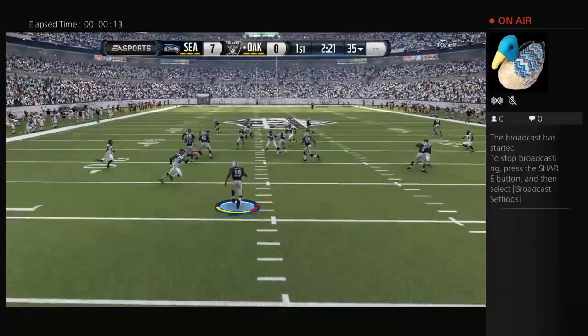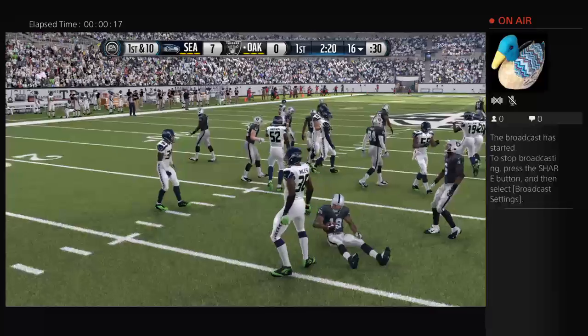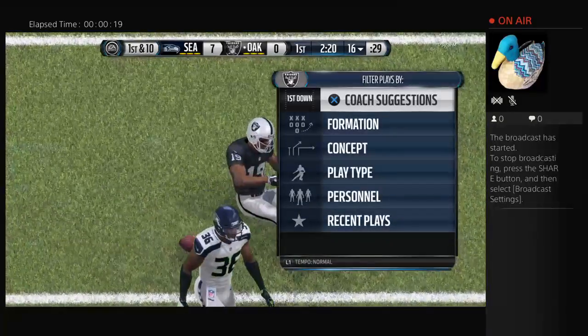And this is Ginn running it out. Ginn takes the hit and is brought down. That return's good for about 21.